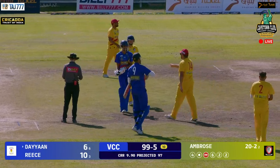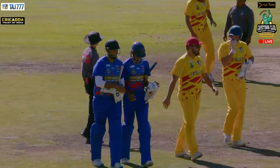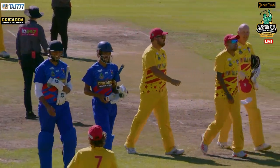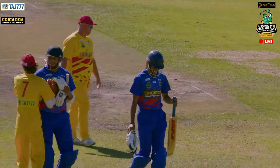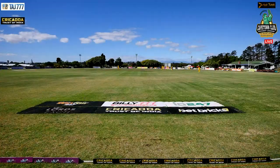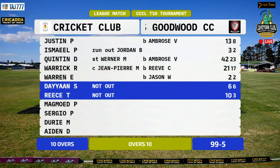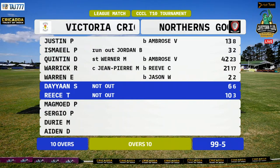Eugene, I did say the score will be between 95 and 105. 100 runs required by Northern Goodwood for victory, their first win, if they get it over the line. Anything over 100 runs would be a victory for Northern Goodwood. It's another reminder: Victoria won the toss and decided to bat first, scoring 99, as Eugene mentions, requiring a very simple 100 runs, 10 runs per over required for victory for Northern Goodwood.